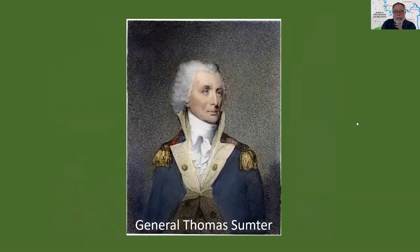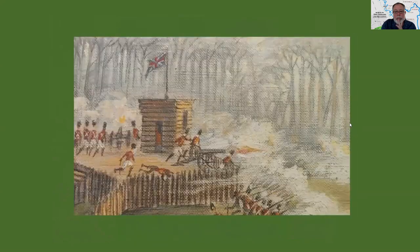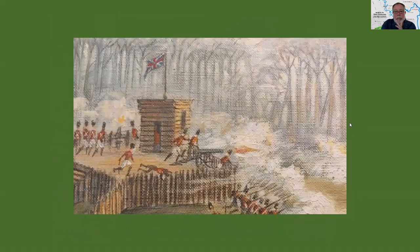And so there's two battles at Fort Granby. There's actually four, but we'll start with the first two. General Thomas Sumter, in February 1781, attacks the fort, and he is being very successful in taking the fort.